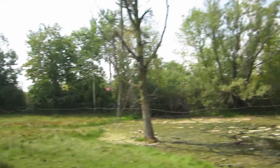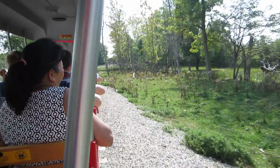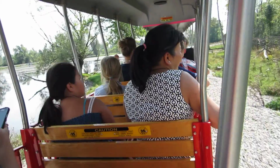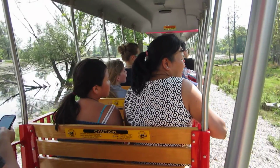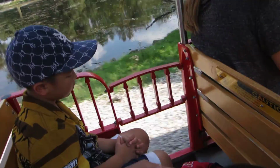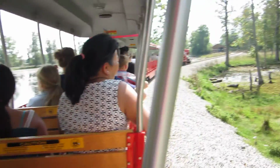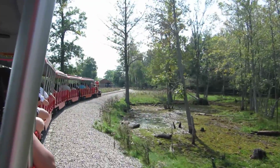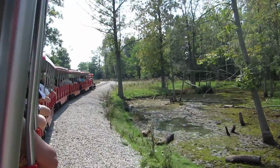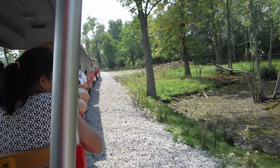The train we're riding on today is being pulled by a miniature replica of an 1863 C.P. Huntington steam engine. The original steam engine played an important role in building the western portion of the first transcontinental railroad from 1864 to 1869. And it now stands in front of the railroad station in Sacramento, California, where it serves as a symbol of an engineering marvel from over 140 years ago.